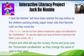You can sing it first and show them how they're going to jump over the candlestick during the poem, and then you can have your child try it on their own. You can add your child's name, because guess what? It's all about them, right? At this age, they're going to be more interested in it, especially if you include their name in the poem. So you'd say, Jack be nimble, Jack be quick, Jack jump over the candlestick.